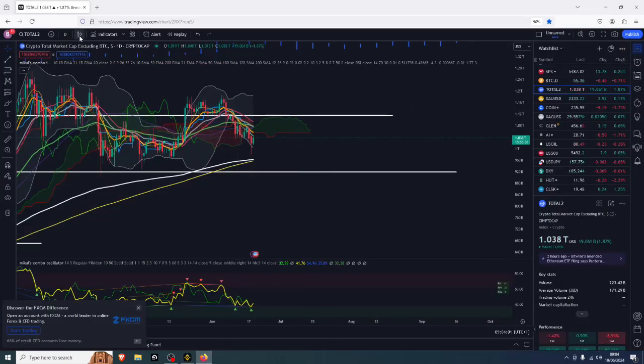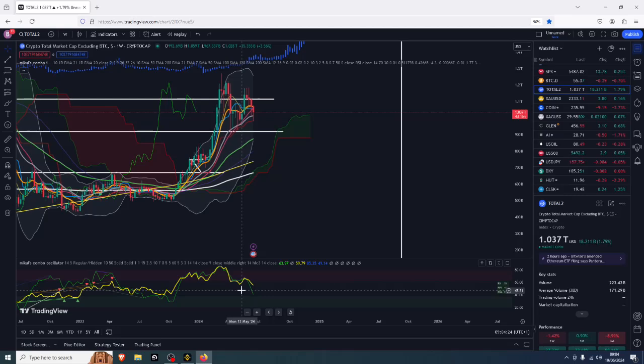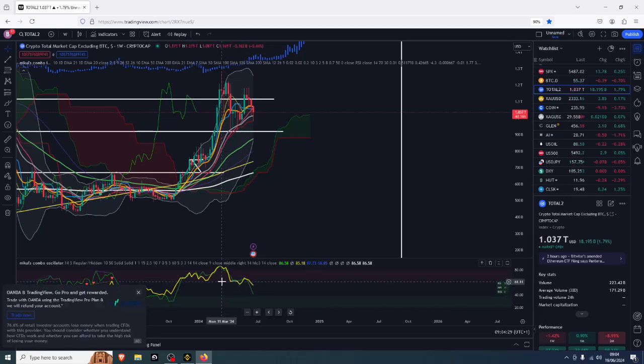But if we reflect back on the total 2, we don't have the same kind of conviction since we lost the area and wicked down. So the total 2 is slightly more bearish, to be honest, which is why, yes, Bitcoin may bounce, Ethereum may bounce, altcoins may stay static, which means they might move up a little bit, and then when it's time to come down, they give it all back. So don't assume that your altcoin will outperform Bitcoin, but just because Bitcoin's found its low, if it has at all. It probably hasn't.